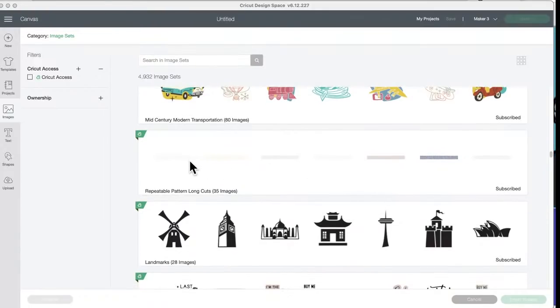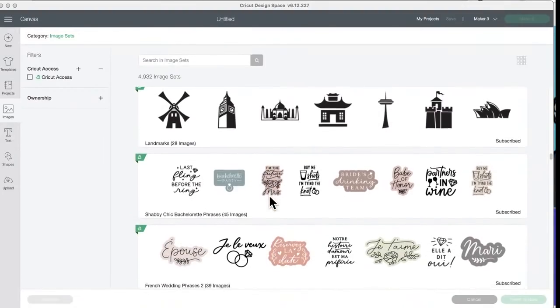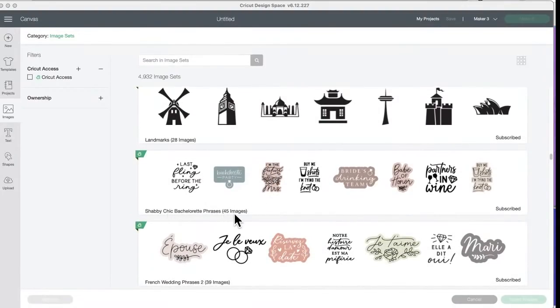So I can't really see what these are very well. So we'll bring some of those in. There's 35 of them. Landmarks, 28 images. Shabby chic bachelorette phrases, 45 images. Last fling before the ring. I wouldn't want my other half to be wearing that. Bride's drinking team. Buy me shots, I'm tying the knot. I'm the future missus. Partners in wine.